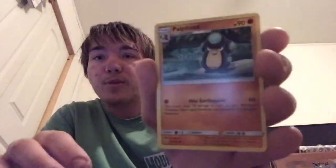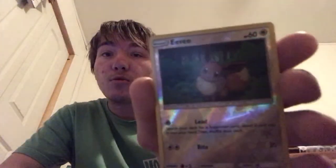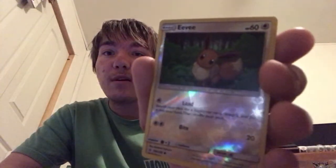Primplup. Anorith. Onix. Pretty cool. Wailmer. We got a Palpitoad. Hopefully I'm doing good with showing you guys the cards and everything. It looks pretty decent, but okay. Cricketot, I think, yeah. Got a Palm. Excuse me. Reverse Holo Eevee. Oh, may give that one to my sister or girlfriend if she wants it.